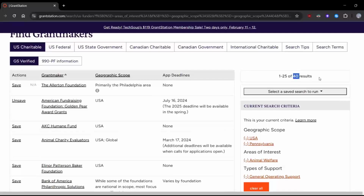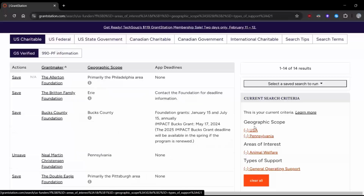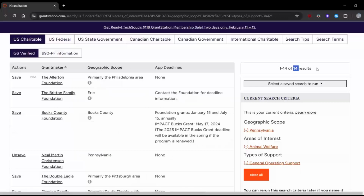If you want to narrow this search even more, you can remove national from the geographic search area by clicking that minus button right next to USA, and then focus on those funders that only give in Pennsylvania, and that gives us 14 results.